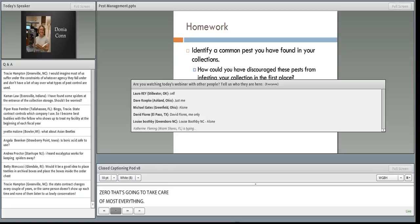Continuing in the quick theme. Kristen, with Betty, putting it in a box and then putting it in the cedar chest is fine. The box is going to be your barrier.